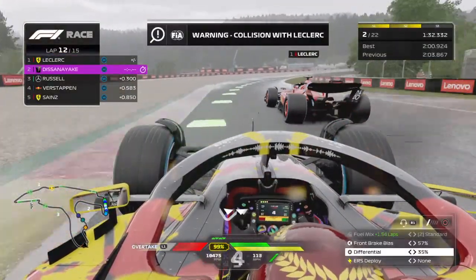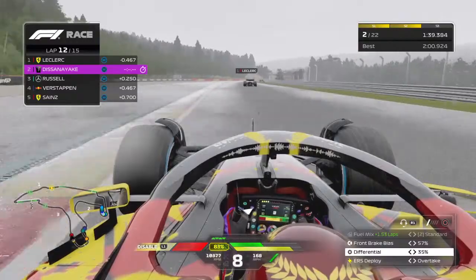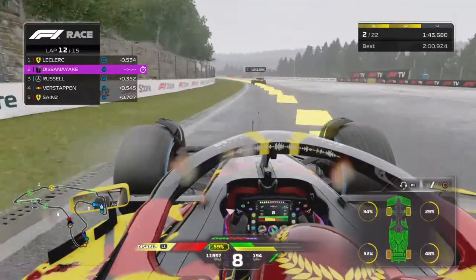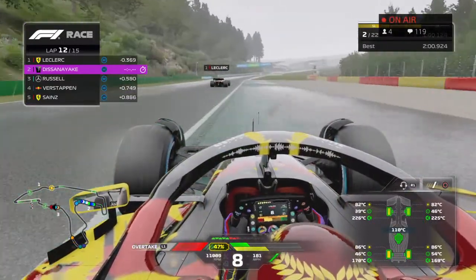Because guys, I don't really care if we box and we lose out the win, as long as we get in the top 5, top 6 is good enough, because I don't want to risk a suspension failure. That's the last thing I want, is a suspension failure on this car. Because look at the rears, they're yellow. They're literally bright orange yellow. The suspensions are whacking.